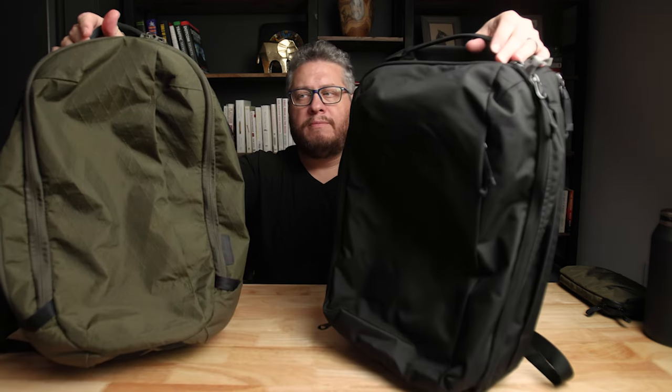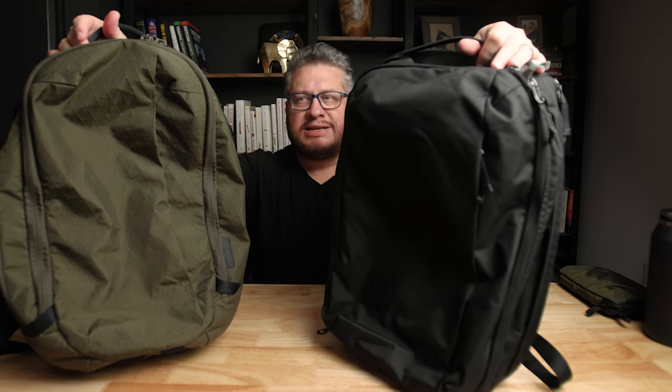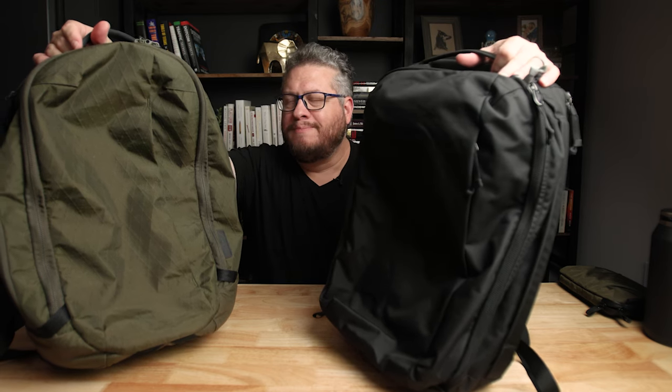Okay, this is a totally subjective category, but it's called the cool factor. Which one of these bags has better cool factor? And what that really means is just kind of like what it sounds like. What's cool about each bag?